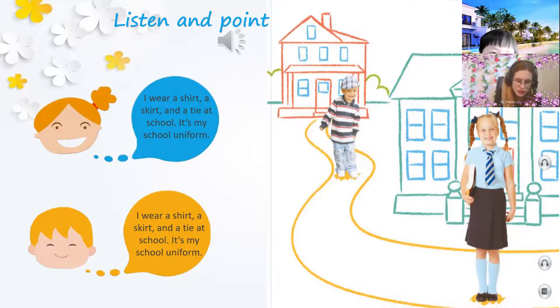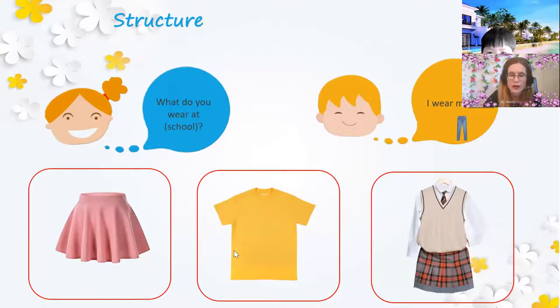Wow! Okay, so let's read. I'm going to read first, then you're going to read. I wear a shirt, a skirt, and a tie at school. Can you hear me? I wear a shirt, a skirt, and a tie at school. It's my school uniform. Very good. Good job. Very nice. Okay, good work.